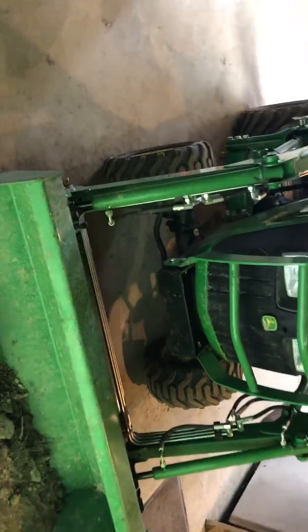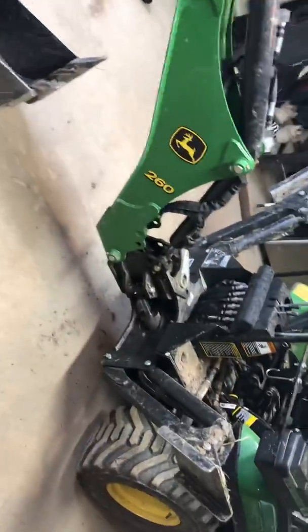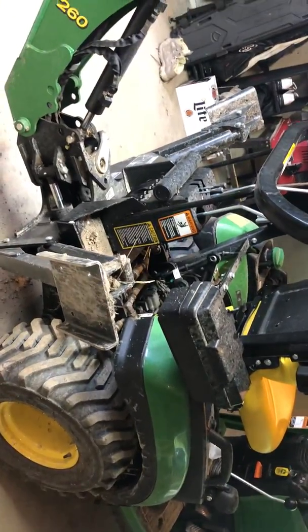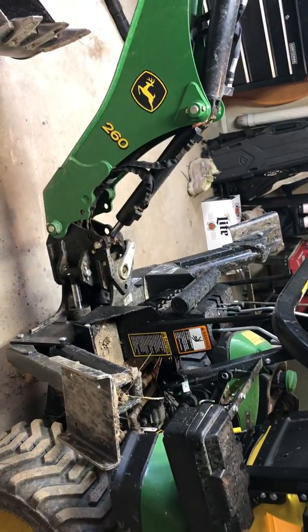So anyway, in a nutshell, I'm very, very happy with the tractor. There are pros and cons to every tractor or backhoe combination, and it depends on what you want to do. Like I said, I have about 4 acres here. I've cleared almost a football field of pretty good stumps and things like that. And I'm very happy with the tractor.